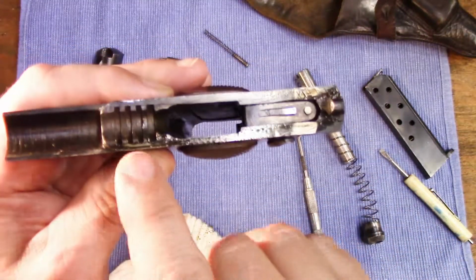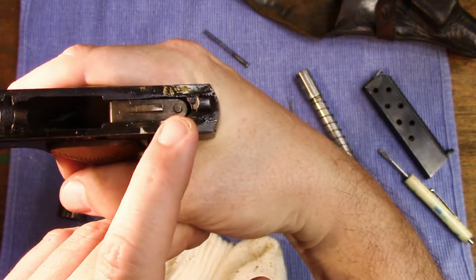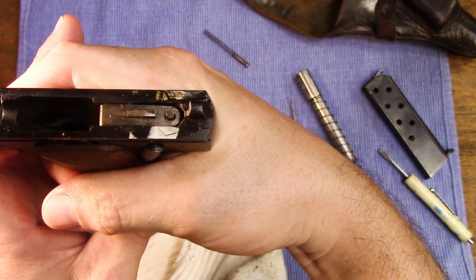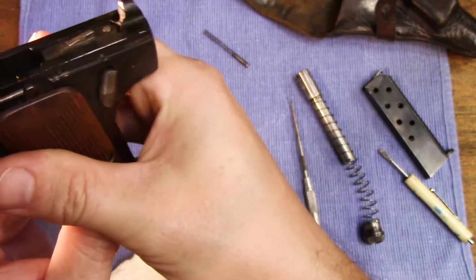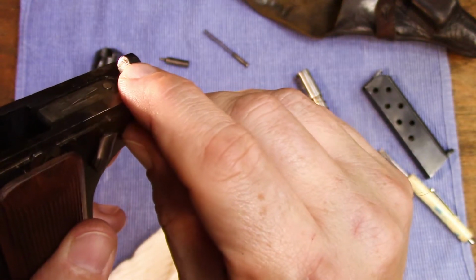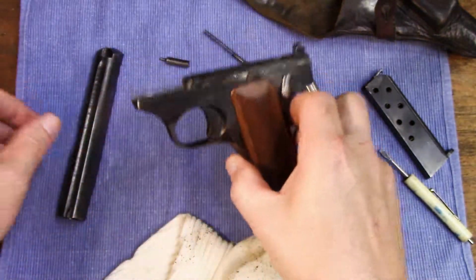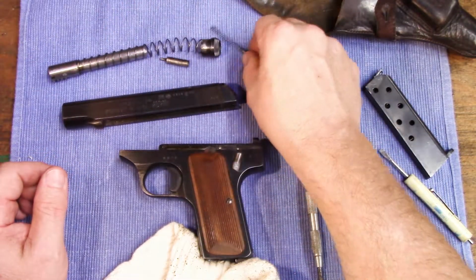There you have your locking lugs, where the barrel locks in. You have your trigger right here. It drops down, releases that sear, and allows the gun to fire. Where the striker spring sits is a little bit hammered up. So very simple piece. You don't have a lot of pieces here.